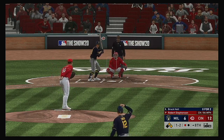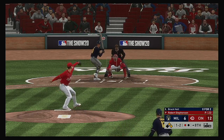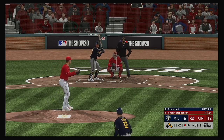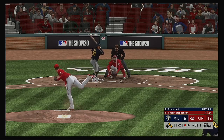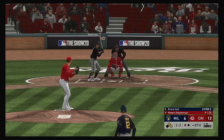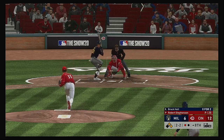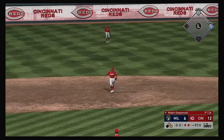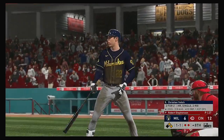Changeup. Good pitch there. 1-2. Fouled away. And a slider's in the dirt as he lays off it for a ball. Swing and a liner. But this is pulled in by the shortstop. So two gone now in the Brewers' half of the eighth.